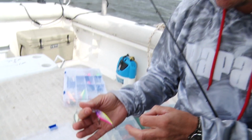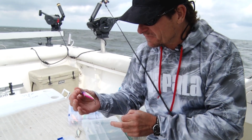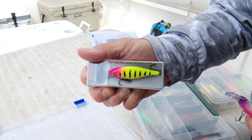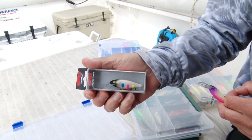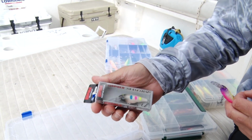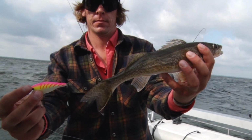We're experimenting with some cool new shad wrap colors they've come out with. Moldy Fruit, Juicy Lucy, Glow Pink Squirrel, Head Spin, and then this Wonder Bread's caught a couple fish already today. That's a good color in the winter on an ice fishing lure. And that's our nicest fish of the day on that Pink Tiger UV.